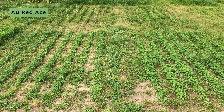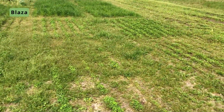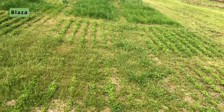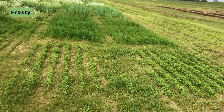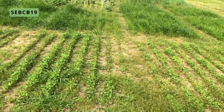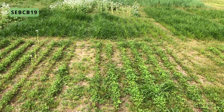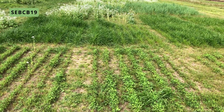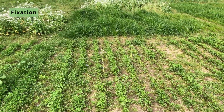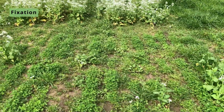AU Red Ace Clover. This is Blaza. Behind Blaza is Frosty Berseem. Next to it is an experimental Berseem, SEBCB19. Fixation Balanza.